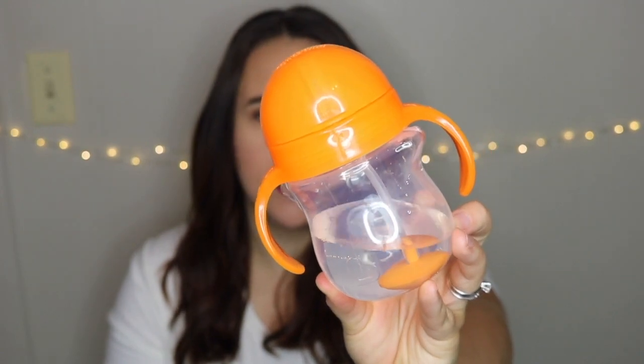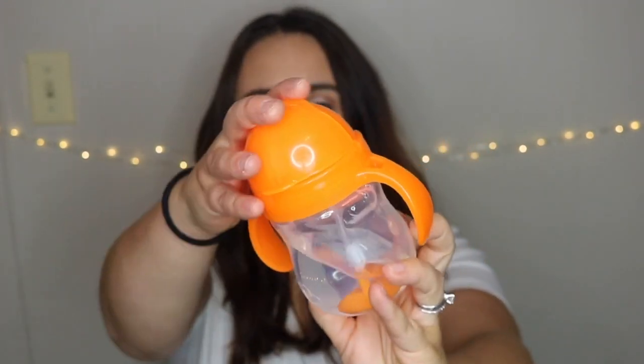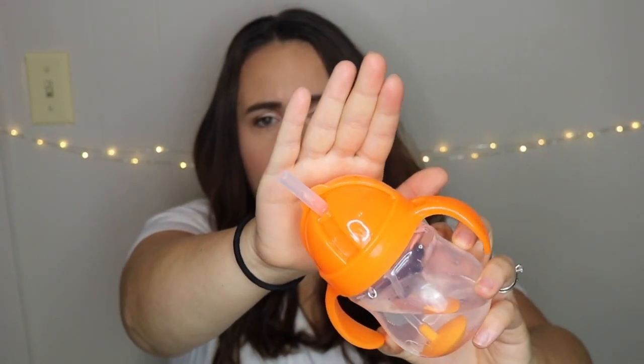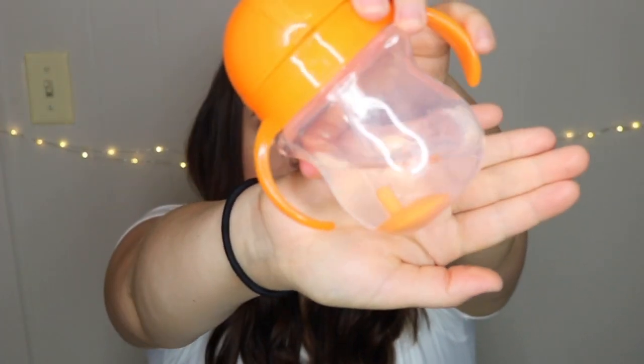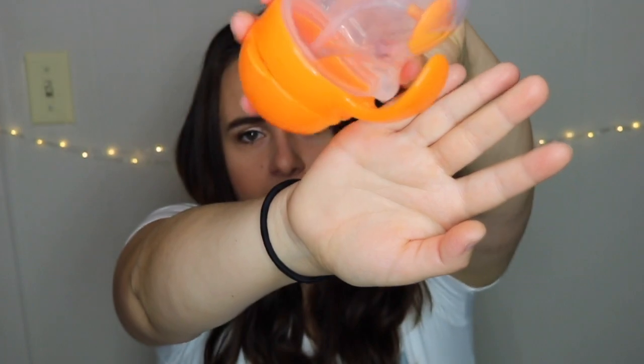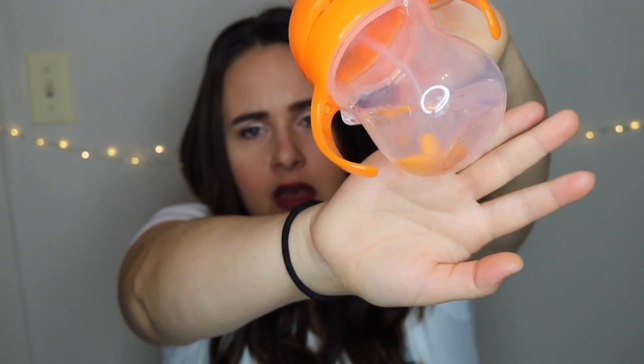These are the Munchkin weighted straw cups, I think is what they're called. Here is what they look like. There's a little thing there, and the straw pops out. The cool thing about, whoops, did I just break it? Just kidding, I didn't break it. The cool thing about these cups is, if you can see there, the straw is weighted, so there's that little orange disc, so wherever you move the cup, the straw is going to follow.